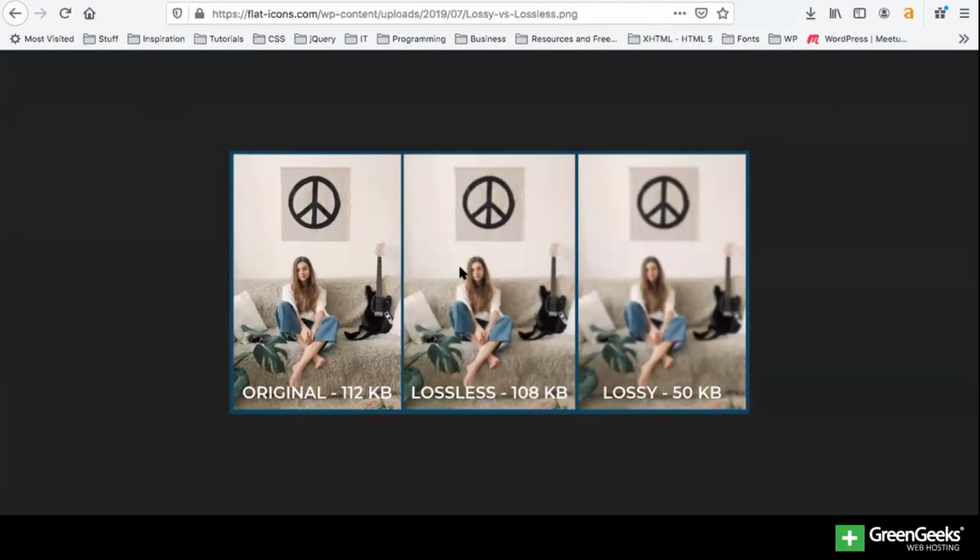As you can see, the original one is 112 kilobytes. Lossless basically strips all the metadata out of the image. Now, what do I mean by the metadata? Usually it means camera, location, lens. Those who are familiar with photography should know this. It's going to strip the information that describes the image. So it's going to reduce just 4 kilobytes, as you can see here. It's just text that it's going to strip out.